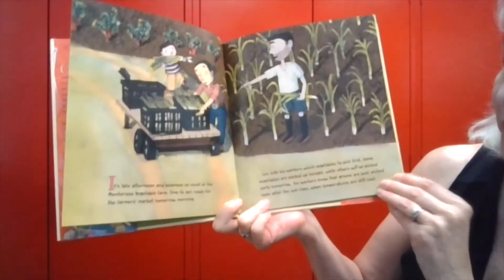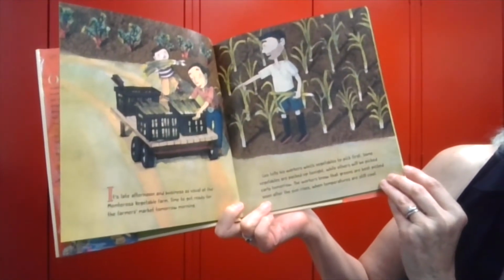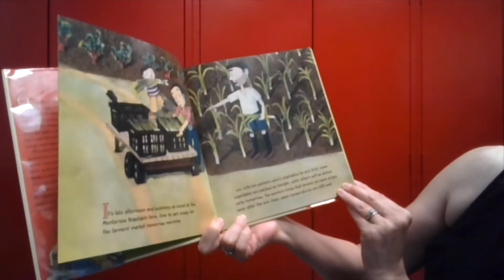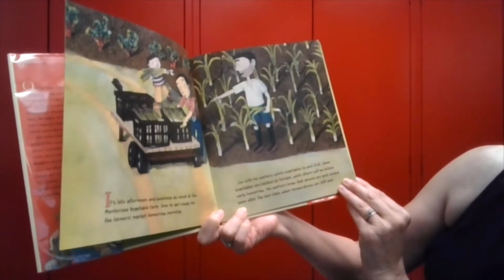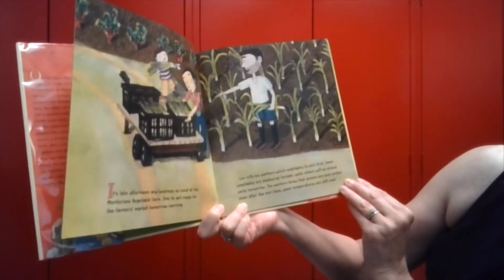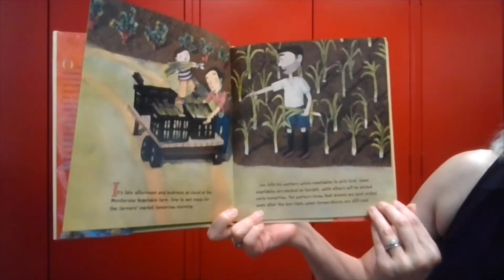It's late afternoon and business as usual at the Monte Rosa Vegetable Farm. Time to get ready for the farmer's market tomorrow morning. Leo tells his workers which vegetables to pick first. Some vegetables are packed up tonight, while others will be picked early tomorrow. The workers know that greens are best picked soon after the sun rises, when the temperatures are still cool.